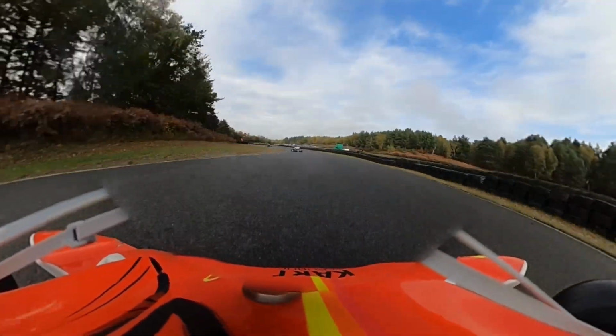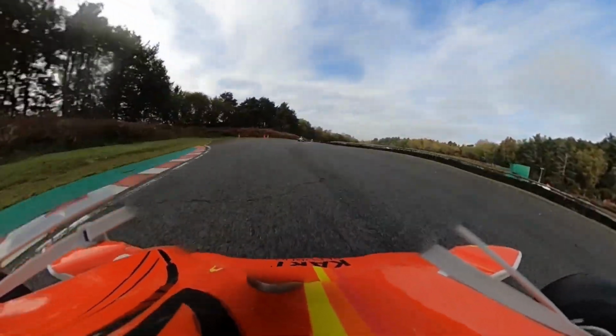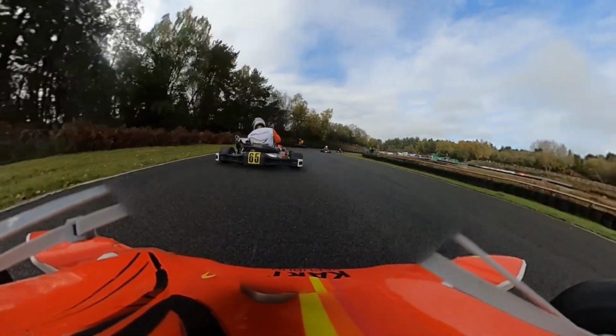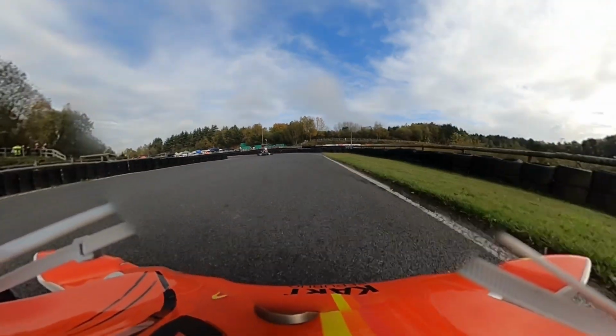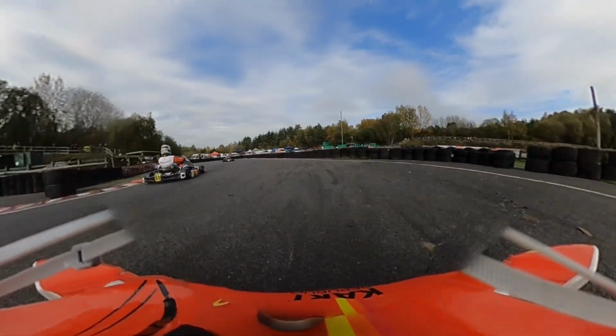Behind me, of course, is Nick Aitken. Have raced him at King Bolton. I believe we beat him at the last round. Well, I did retire, but it was a very close one. As you can see, Rishi Smith's on the Kart Republic as well, so matching, just with me on a different coloured custom livery.